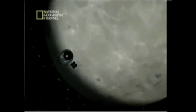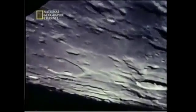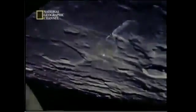4 days and 250,000 miles from Earth, the crew enters lunar orbit. You are go for LOI, over. Roger, go for LOI. All your systems are looking good. Everything looks okay up here. Going around the corner, we'll see you on the other side, over.